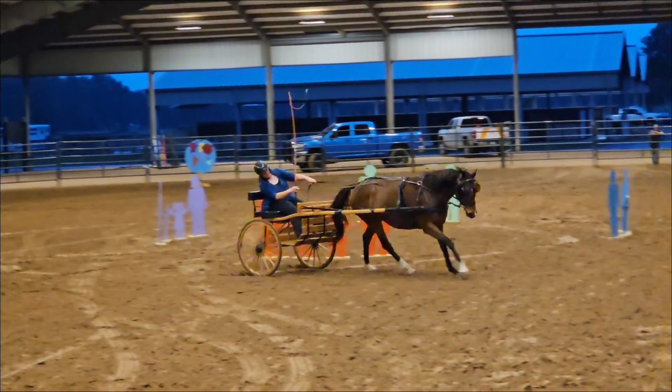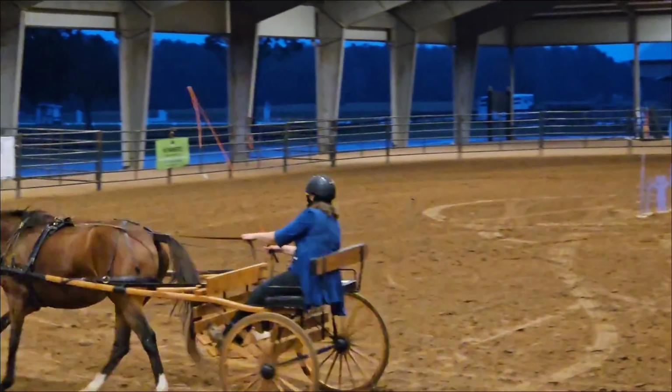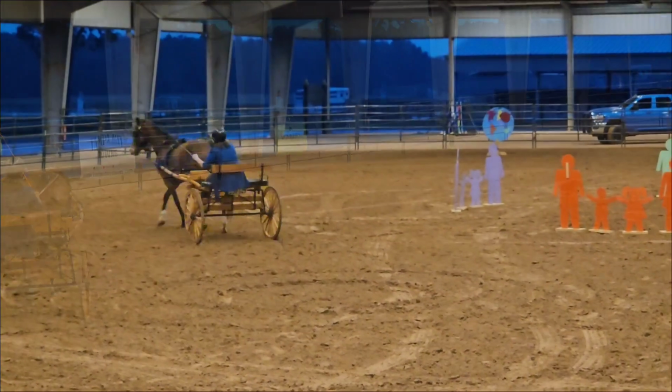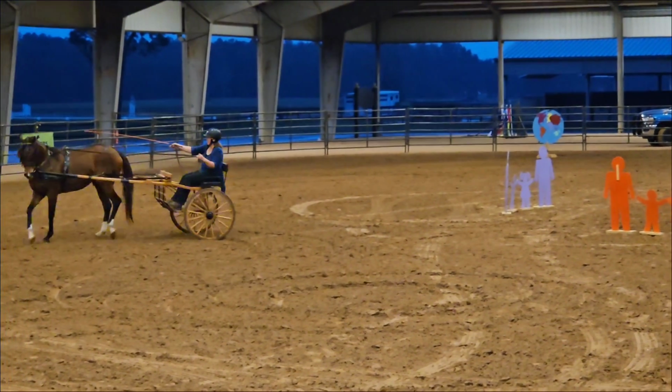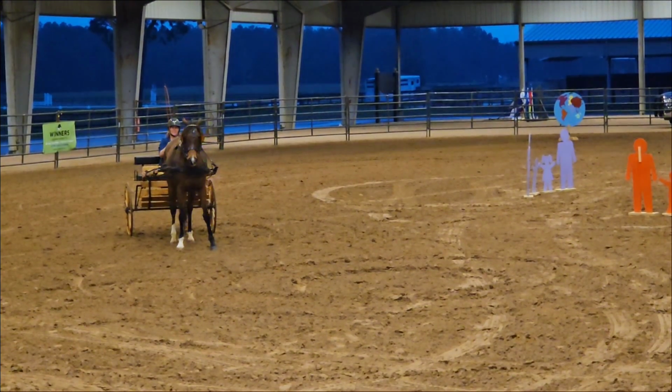Here's a little look at one of those lead changes, very smooth and flowing, and the horses carrying themselves really nicely as they're doing this work as well. Here's a little look at a little walking pirouette turn to finish it off at the ending of the routine.